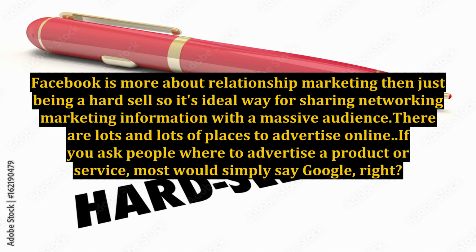There are lots and lots of places to advertise online. If you ask people where to advertise a product or service, most would simply say Google, right? Well, nowadays, Google makes it hard for us to advertise on their site. They have so many rules. And most of us, like myself, have been blacklisted from Google AdWords, which is very disappointing because that's where all of my leads were coming from.